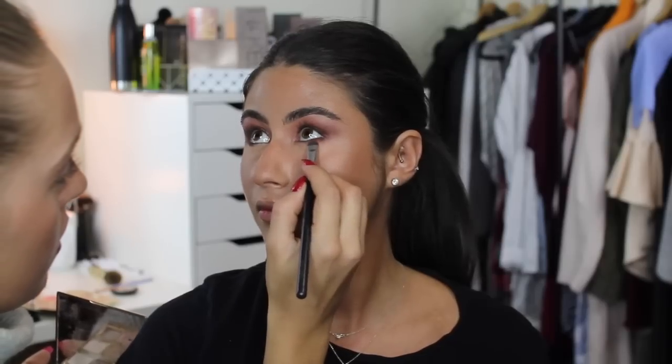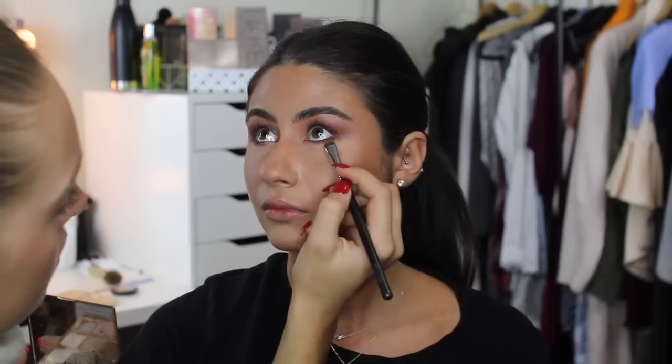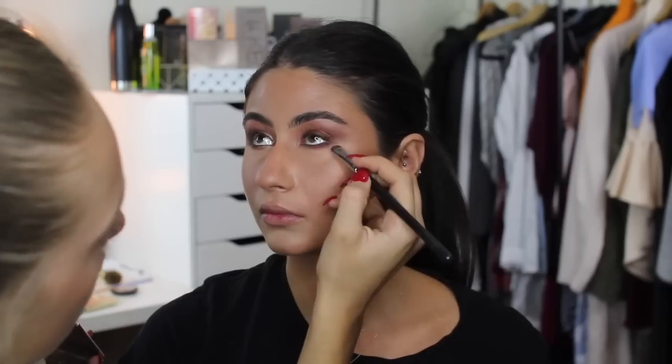I'm going to go ahead and use the middle darkest color that we used in the outer V, and I'm going to be buffing that into her lower lash line.